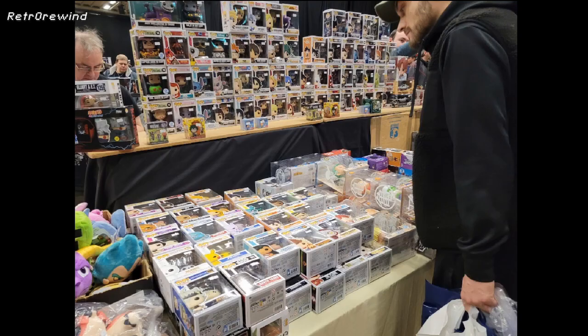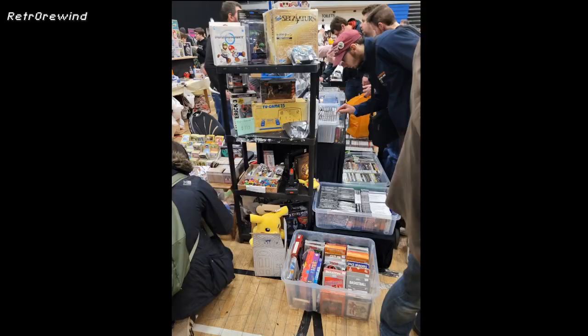So this is the way in. The obligatory Funko Pop stall was there. Loads of Funko Pops. My daughter collects Funko Pops, she's got lots of these. So if you're into Funko Pops, you were definitely catered for. Again, I'm not really into these, so I don't know if any of those are worth anything or rare or not. And then we get into the good stuff, starting to look at all the old systems.